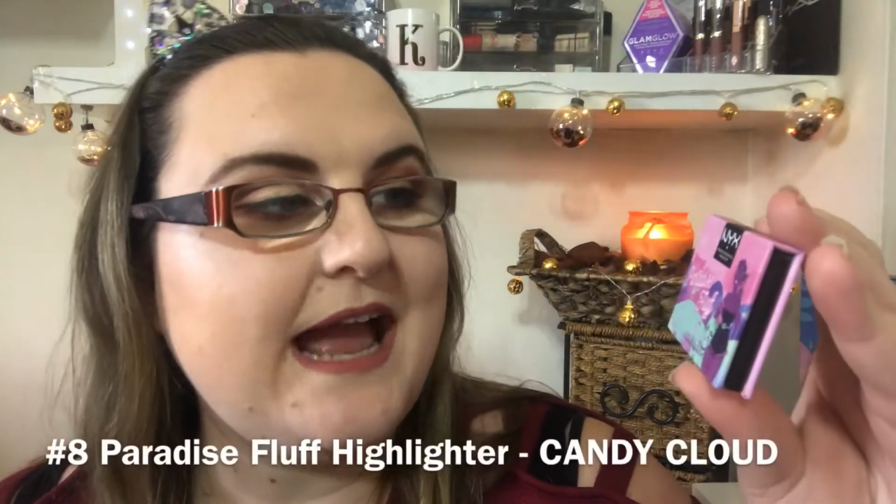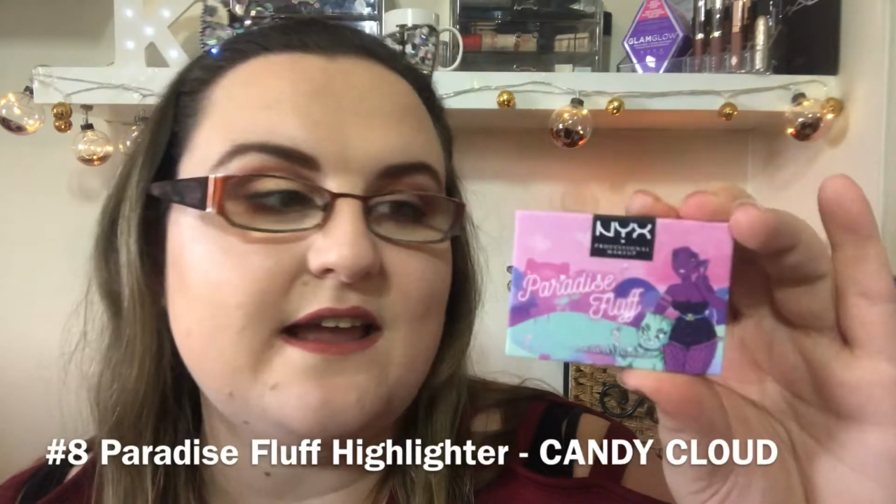For day 8 we have Paradise Fluff, and it's another highlighter, and this one's in Candy Cloud. And this is a shade for Candy Cloud. This is more like the shade that I would go for normally. Let's give it a little swatch. Wow, yeah, I think you can just about see it. This one has a pink shine to it, whereas the first one had a purple. Really, really pretty. Definitely will be using this one.